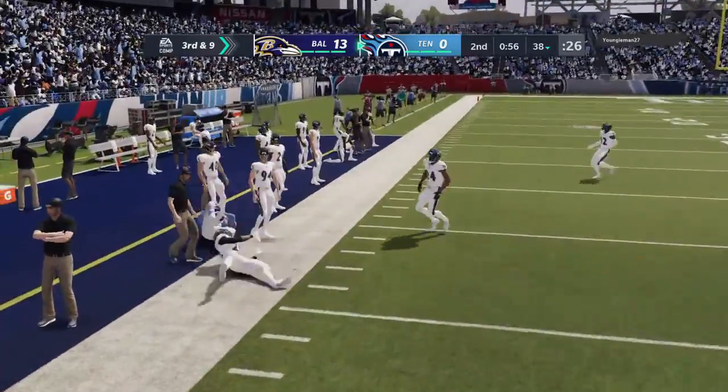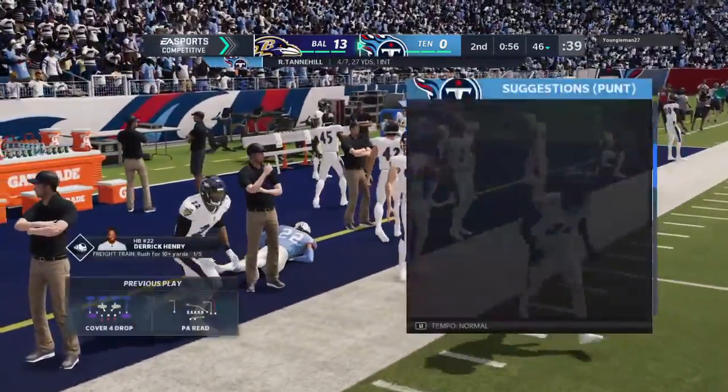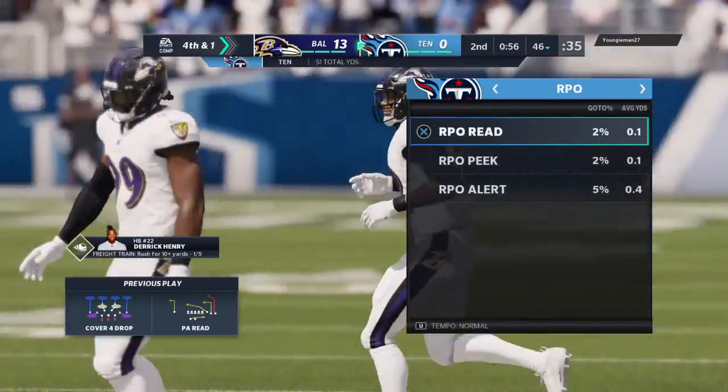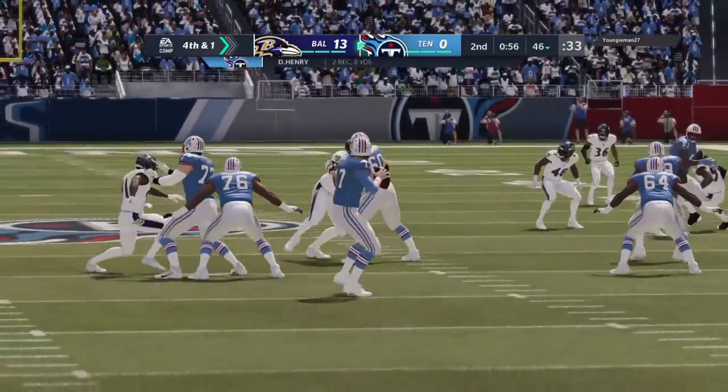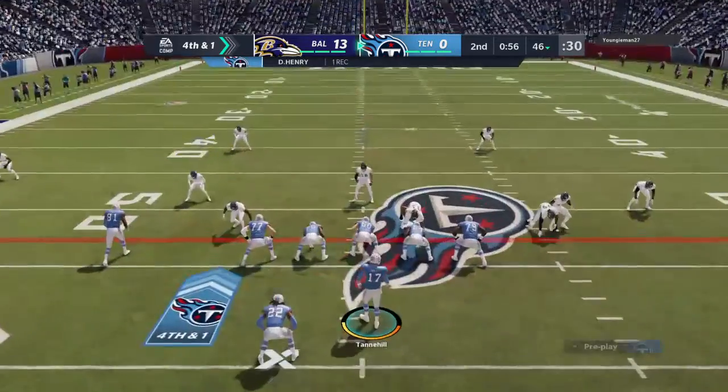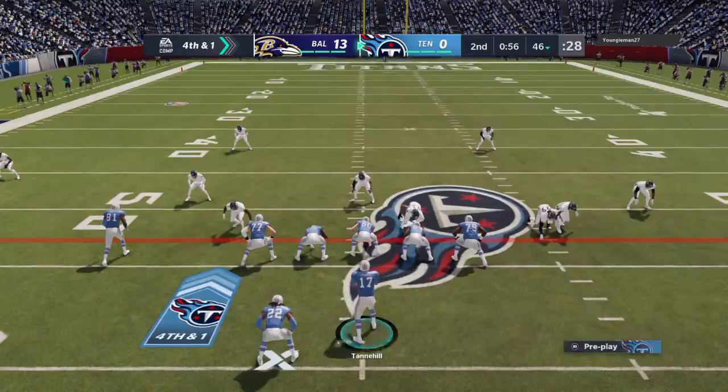Henry's got it out on the left side. And he's able to get this one out closer to midfield across the 45. A short game that doesn't get them the first down brings up a 4th down situation. Really nice job defensively. They knew where the sticks were. They got the stop before it.